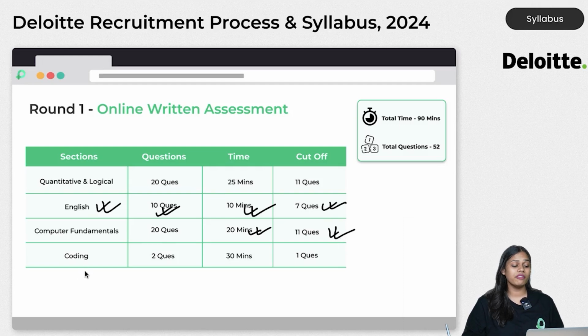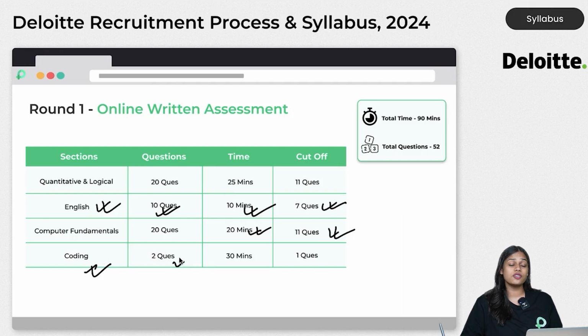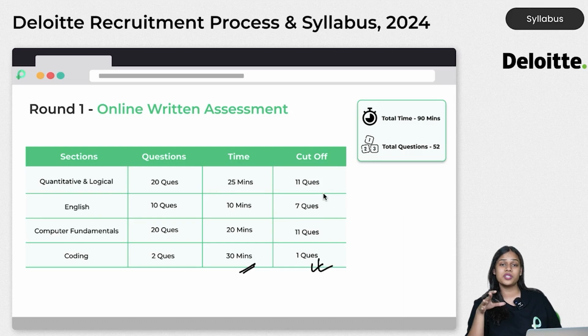Finally, the last subsection is coding, and it's going to be proper hands-on programming. You're going to get 2 questions for 30 minutes and the cutoff is 1 question. You have to run 1 test successfully if you want to cross this subsection of the entire online written assessment.